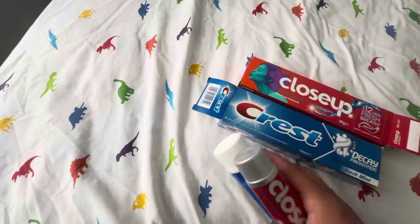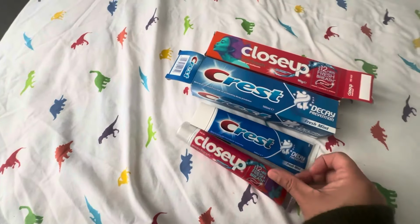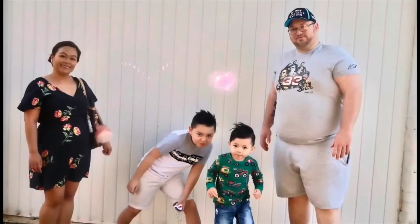But, yeah. It's definitely way lighter. This is way heavier and bigger. So, maybe not worth it for 59p if it's small, guys. So, yeah. It's just letting you know.